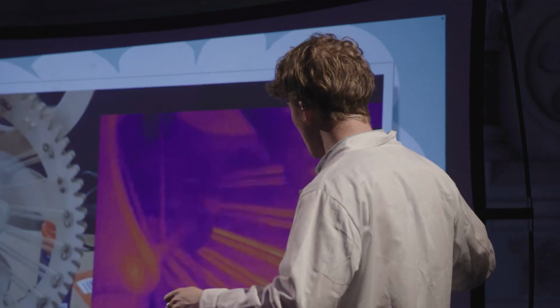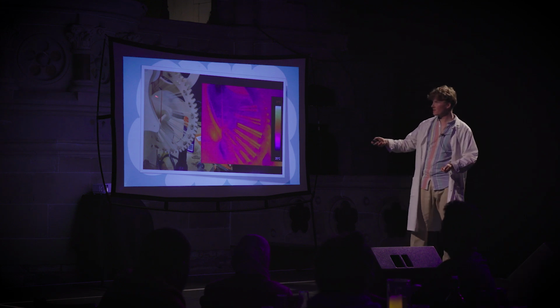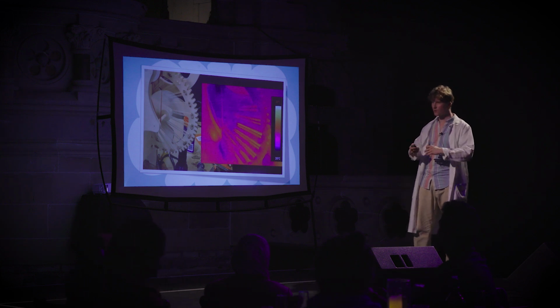In fact, people have gone as far as to design refrigerators using elastic bands. So here we have a motor with elastic bands attached to it, and as the motor spins, it's continuously stretching and de-stretching the elastic bands, heating them up and cooling them down.